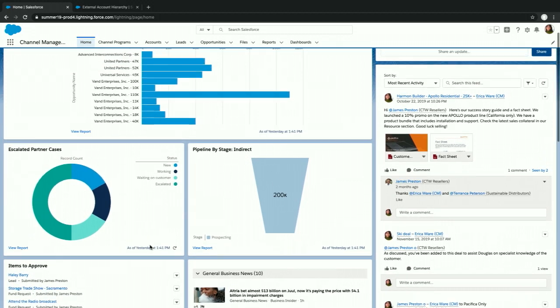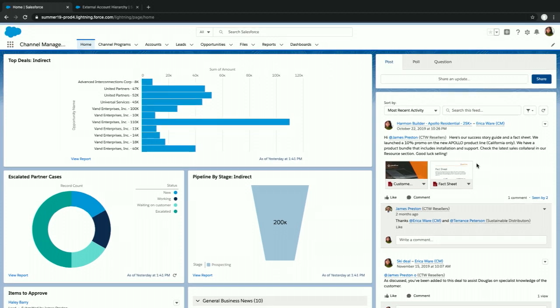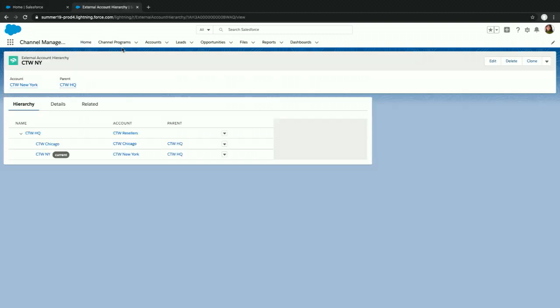She also has access to this dynamic feed, which she can use to engage her partners, share collateral, and make sure that her partners are fully enabled to sell Pacifica's solar panels. So what she's going to do today is head over to the external account hierarchy.